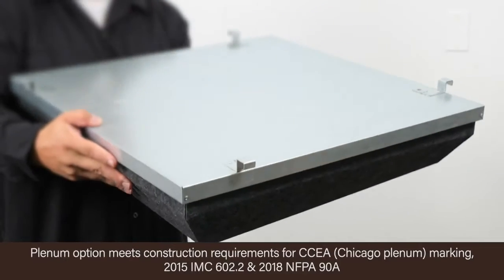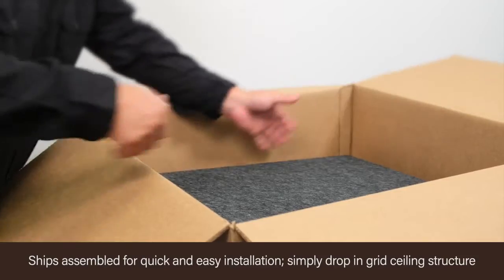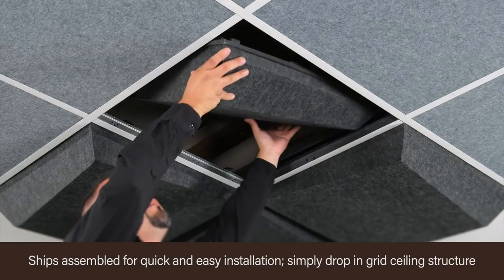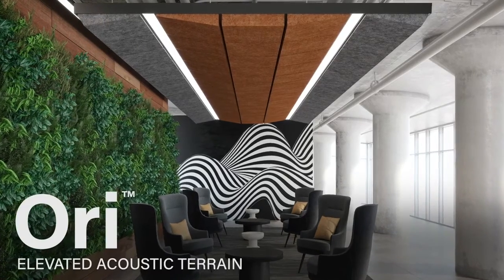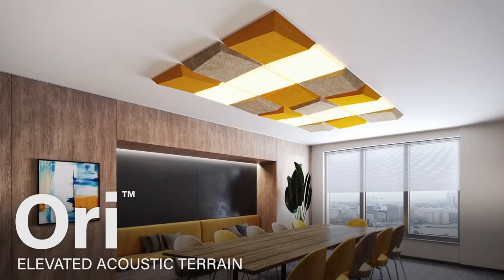All 10 variations of Ori have a plenum option, which consists of a metal backpan to comply with building codes. Our Ori tiles ship from our facility fully assembled. Installing them is as easy as installing any other 2x2 fixture or acoustic ceiling tile. I'm personally really excited. Once it gets in the hands of interior designers and architects, I really think we're going to see some phenomenal designs come to light.